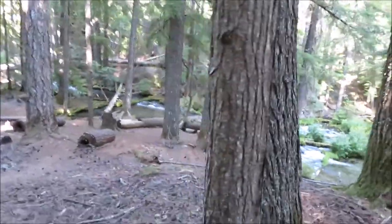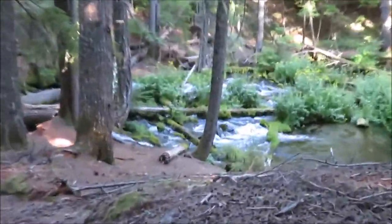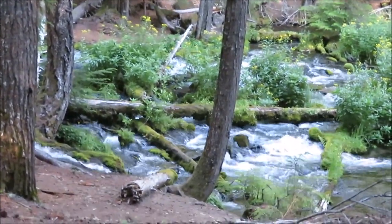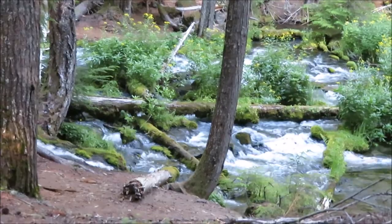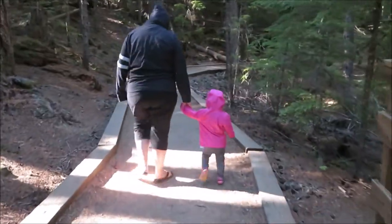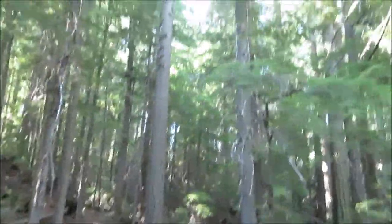So walking along, you already get a nice view of this area. Check this out. And then you just walk down the boarded trail. Really thick forest.